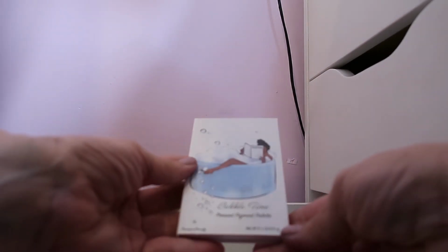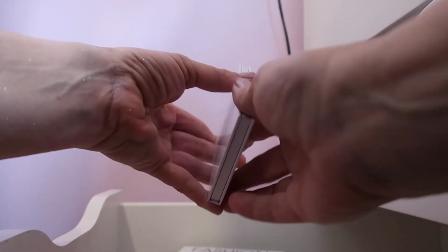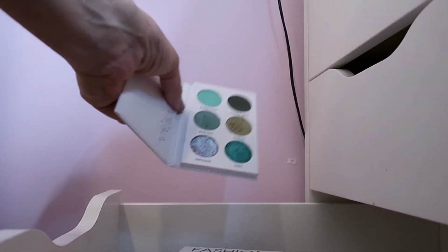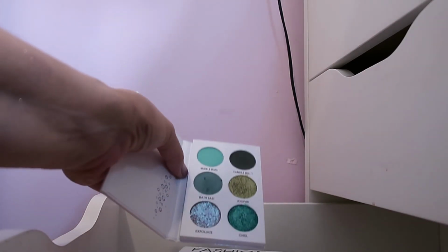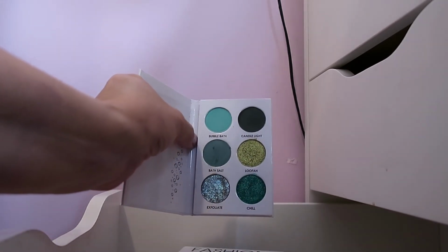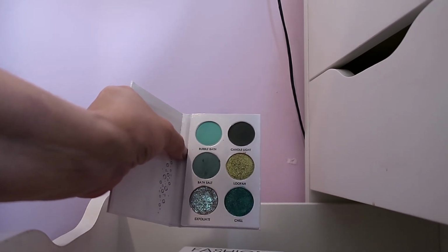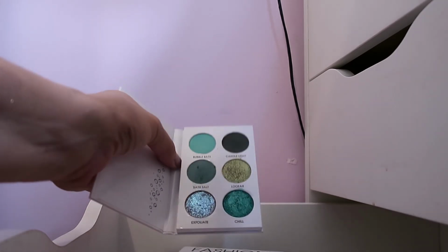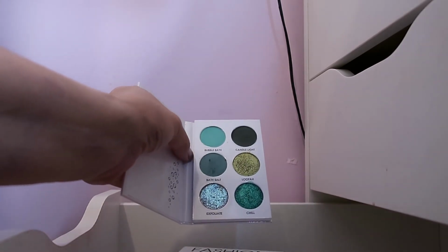And let's just look at the individual one. This is Bubble Time. And these greens are amazing. Each one has 6 shades. This is not travel friendly because they are very, very vulnerable. Let's just say that I don't think they will last traveling. They're very, very soft and creamy and beautiful.